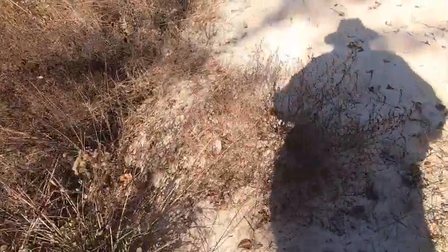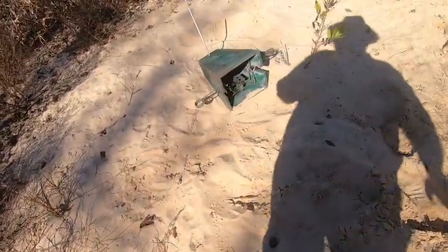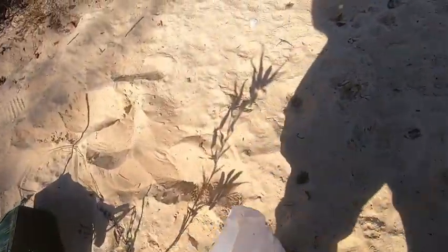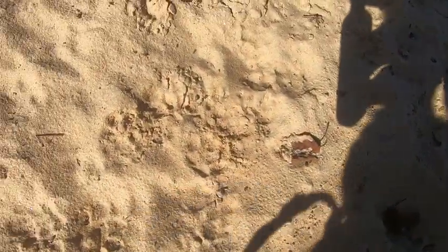Walk down through here. Set number 1 at the trail. Cubby baited with meat. And you can just see, hopefully, let me get out of the way, you can see all the tracks coming down through here.